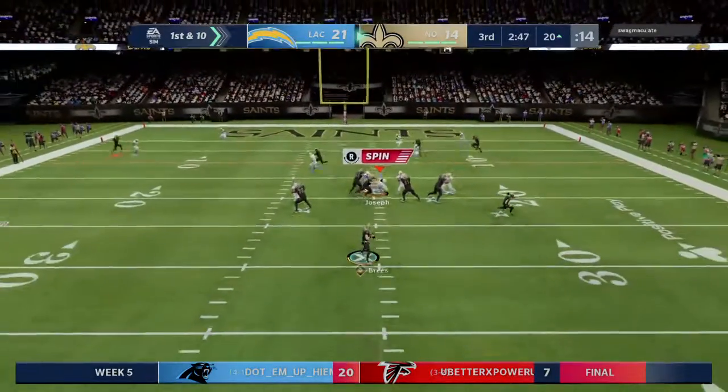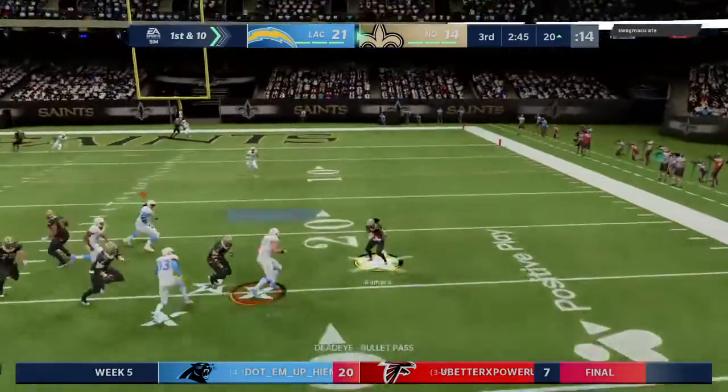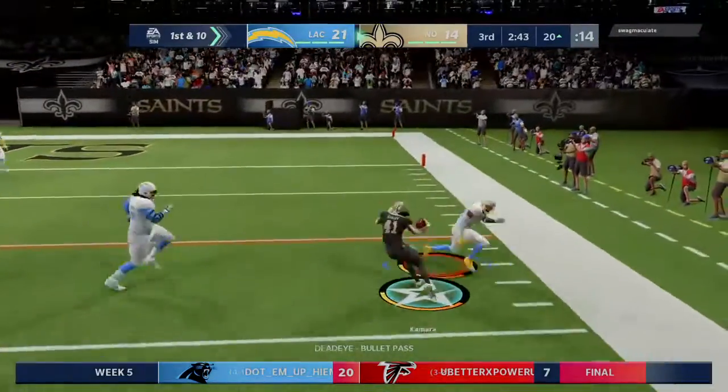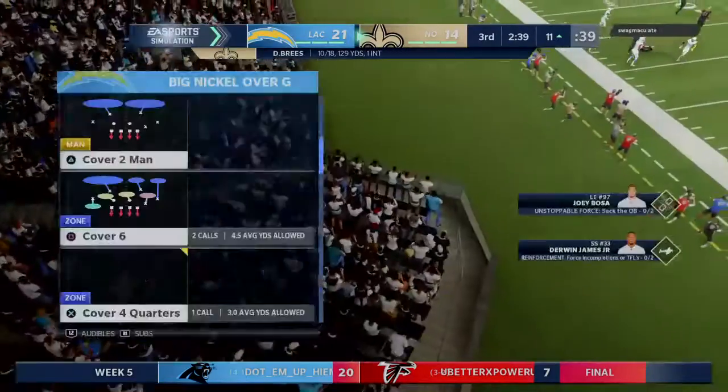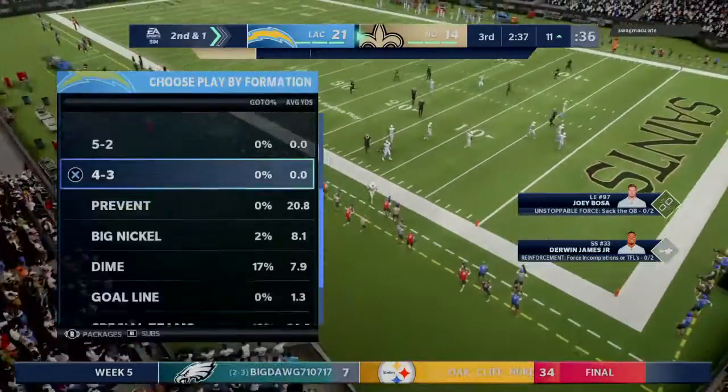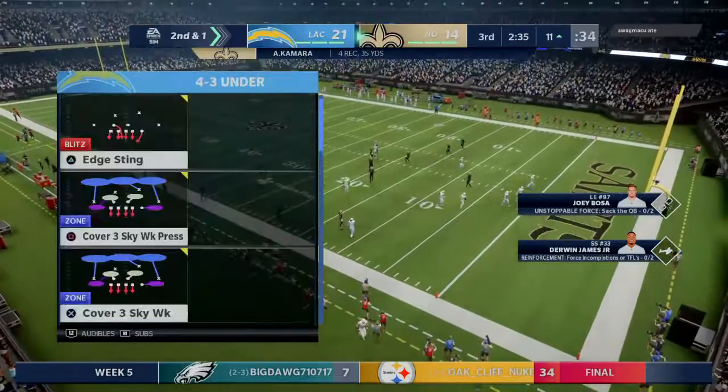Into the red zone, it's Breeze. That's to his running back, it's Alvin Kamara. And he's tackled a yard short of the marker. Good gain of 9 on 1st down. Alvin Kamara. And we see another pitch and catch there to the running back.